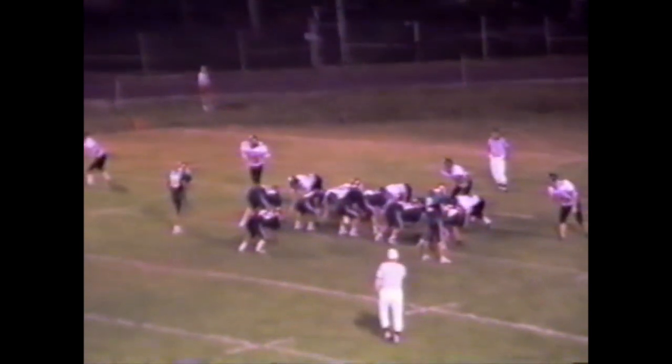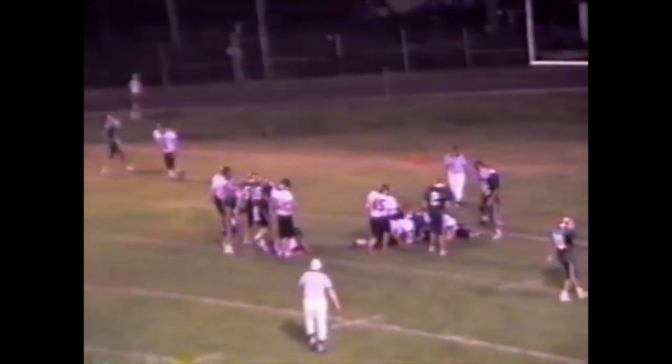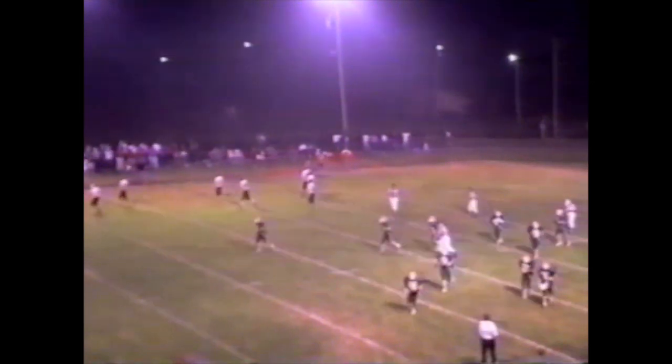Power checks out the Mule defense, sends a man in motion. They hand it off to Weeks, and he doesn't make it. Power kept it on the option. That's the extra point negated. It's the Mules leading 26-13. In 30 seconds, we'll be back to Salem.